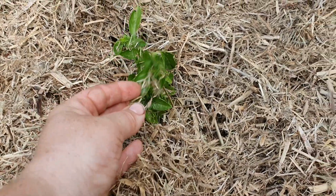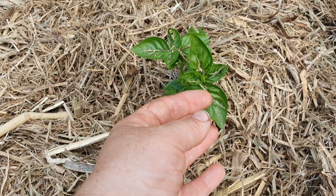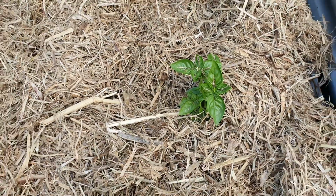I'm growing a few different varieties of basil this year. This is your standard sweet basil. I have some other really unusual ones that I'm excited to share with you soon.